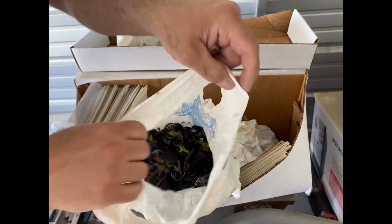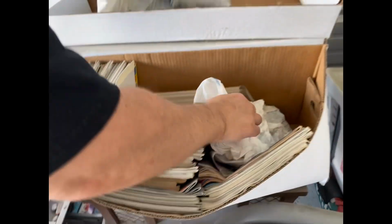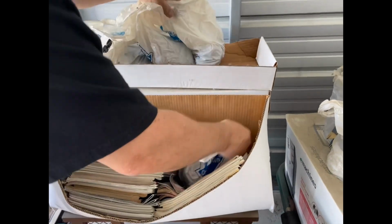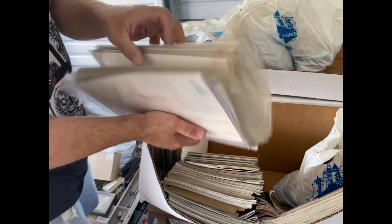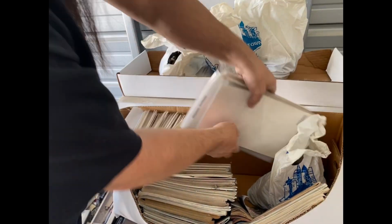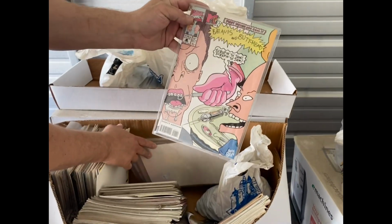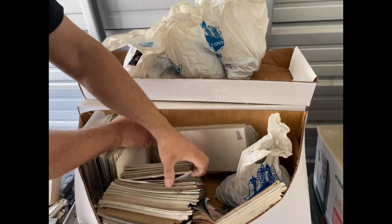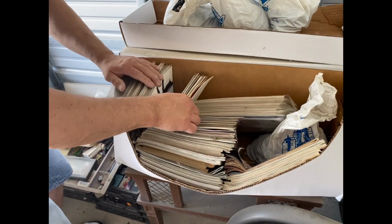Oh, can you see down in that bag? Look at that. That is what we're talking about. There's another bag and another bag. Let's see what we got here. Okay, these are just card backs for your comics, which those are always good to have. But as we're looking in here, one of my favorites, Beavis and Butthead. So we got Beavis and Butthead, and we've got just a little bit of everybody and everything.